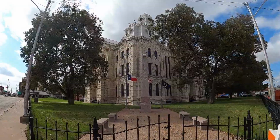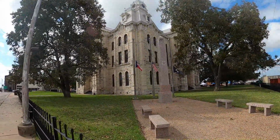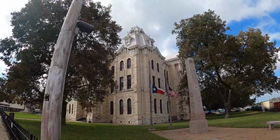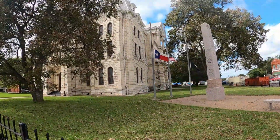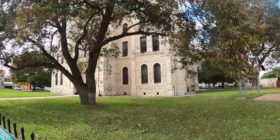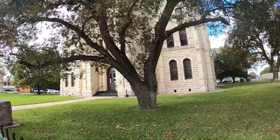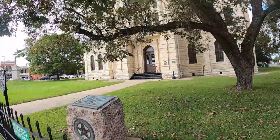Look at the architecture on this building. World War II, Vietnam, thinking VA. The gate's open if we wanted to get up close and much more personal. Not sure of the repercussions. Take a look. There's the sign right there.